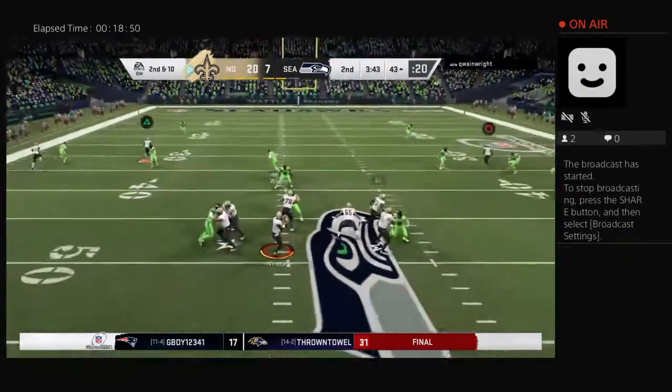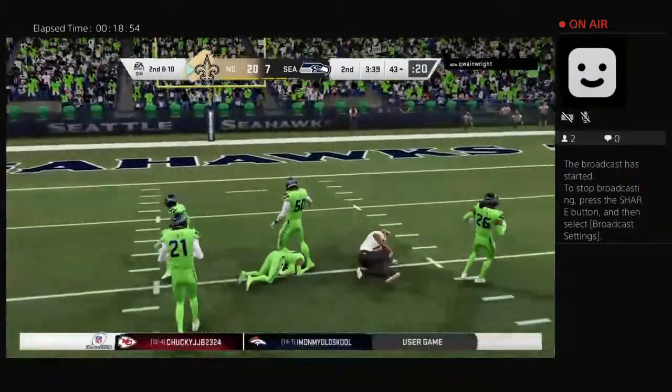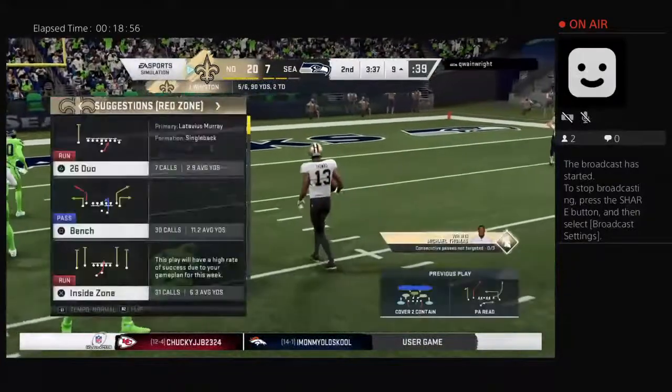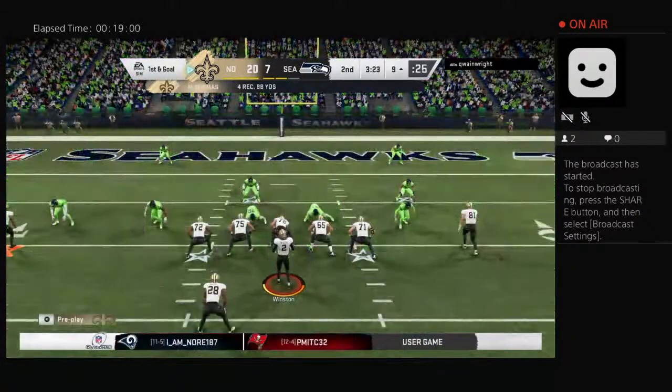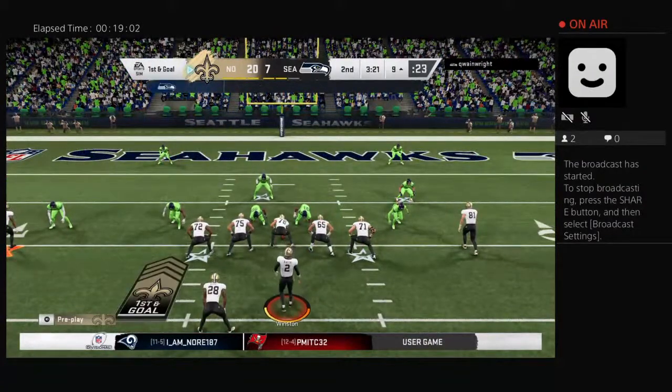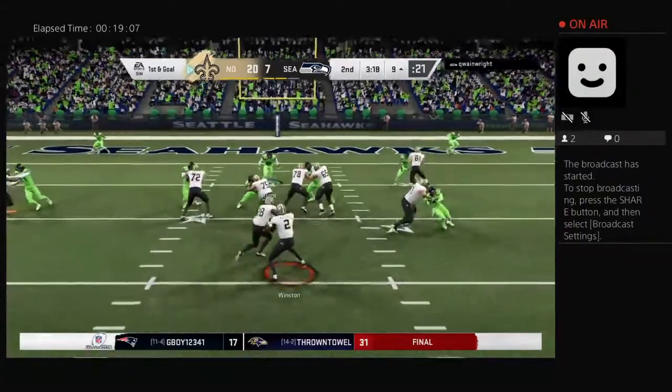Play fake. Winston. Looking long for Thomas. It's caught at the 10. And they move this all the way down to the 9. The previous play, they barely got back to the line of scrimmage. Now they pick up over 30 yards. The 3 red zone trips, 3 touchdowns so far.